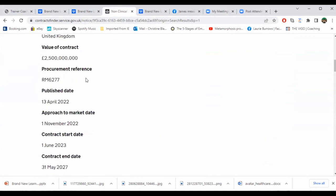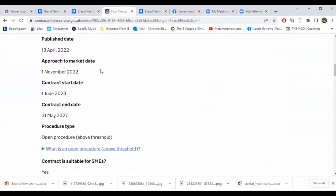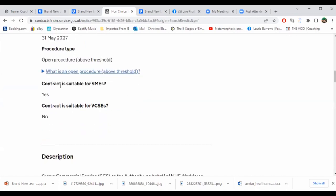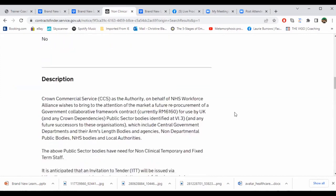Gives you the procurement reference number, published date, when it's going to come on the market, approach to market, but they need to obviously be prepared. Contract start date will be the 1st of June 2023. And then look for this section here where it says contract is suitable for SME, small to medium sized enterprises, that means. And it says yes. So that means you should be able to apply for it, providing that you meet the criteria.